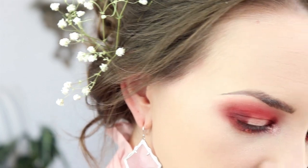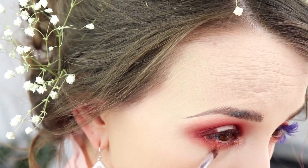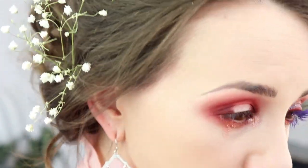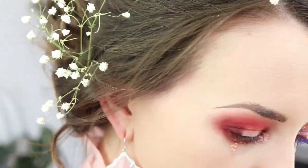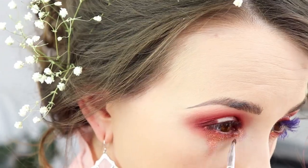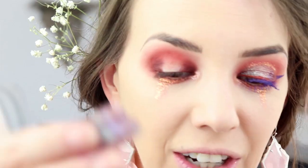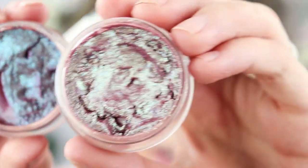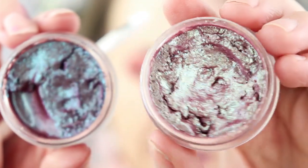I am not using glitter glue because it seems to stick really nicely to my actual skin. Like, I just put it there in the generalized shape and it's staying. Alright, let's go in with the Jelly Much shadows. I am going in with Late Bloomer as the first color, and then Big Ego as the topper.